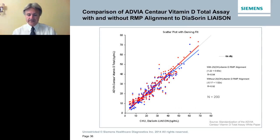As I mentioned before, the assay was introduced under a standardization that we developed internally. This is a comparison of the two different standardizations for vitamin D, the original standardization, and then also the standardization to the RMP on the y-axis, and then on the x-axis we have the DiaSorin LIAISON values. And as you can see, the slope without RMP alignment is 1.02, and the intercept is negative 0.17. It agrees fairly well with the DiaSorin LIAISON.